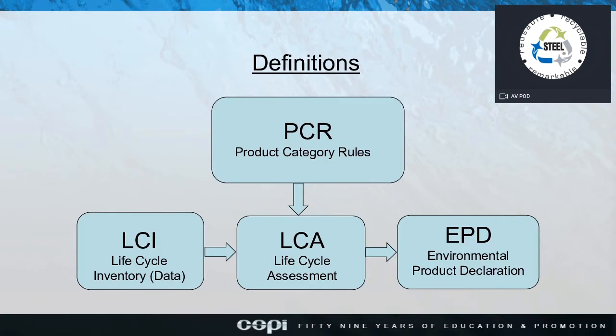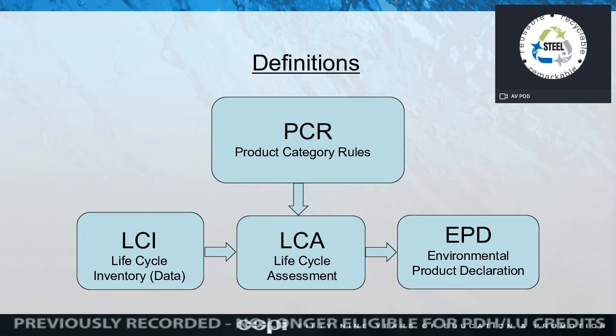So when this third party started looking at how we were doing and what our environmental product declaration was, the first thing they have to do is create what is called PCR, or product category rules. Every product that's out there will have a PCR. Then they take the life cycle inventory, or the data, which is the inputs and the outputs of making corrugated steel pipe. They run it through what is called a life cycle assessment, for example, how long it lasts and how it's recycled, and then they produce the impact, which is called an EPD, or an environmental product declaration.